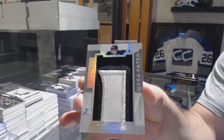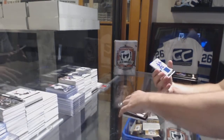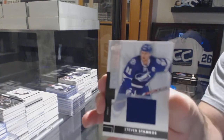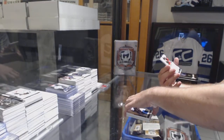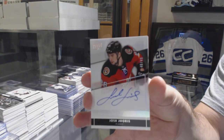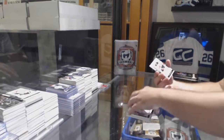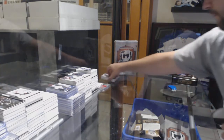Mega patch sleeve numbers, 1 of 4. We've got number 125, Steven Stamkos, base jersey. Number 49, Josh Jurys, Spectrum rookie, and Seth Helgason, 249. Helga.